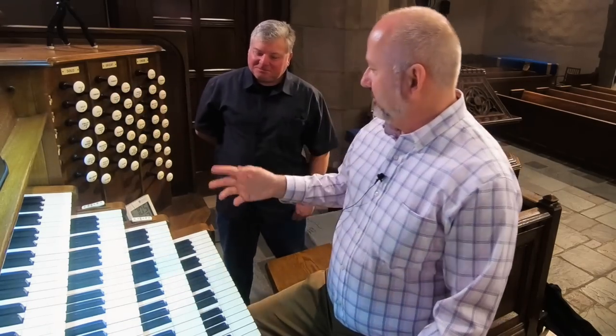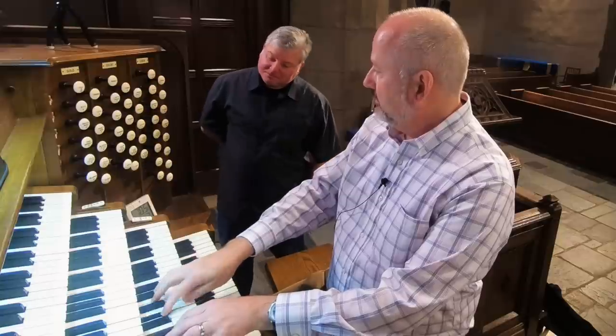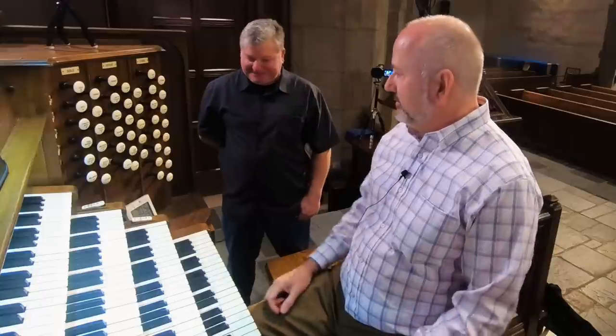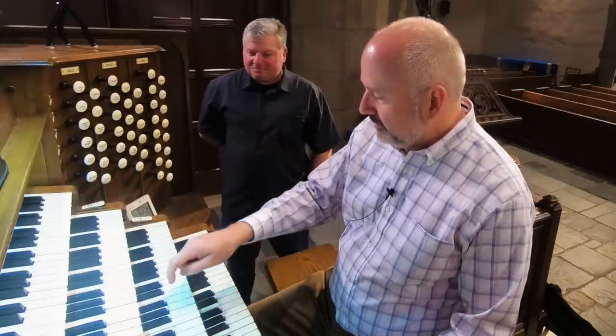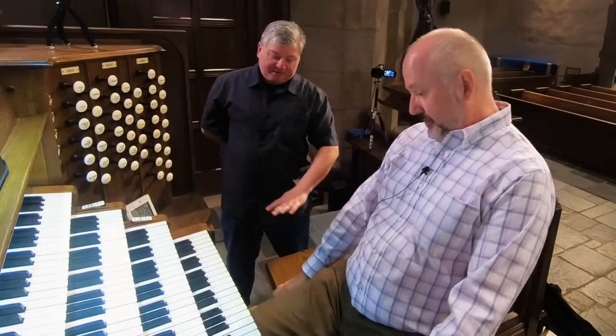In addition, we have some fun things. We do have a real harp. So when you're feeling particularly angelic, you can do that. And a marvelous set of chimes. So that rounds out the great. And all of that can be enclosed. I mean, it can be shut down with the great and choir box.